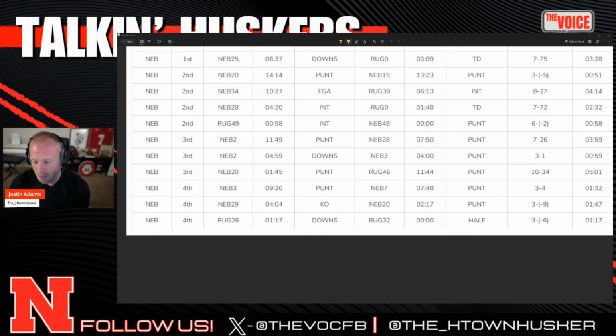Next drive, run up the middle. Play action. Raiola looks left, has Barney open and doesn't throw it. I think y'all saw that one on the broadcast as well. And then again gets sacked. A late developing play, takes another sack. 3 plays, -9 yards, 1 minute and 47 seconds, and the next drive ends the game.